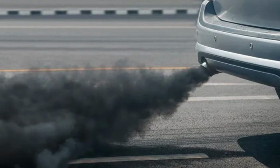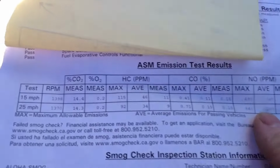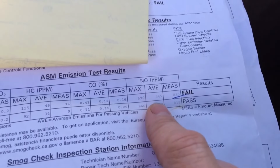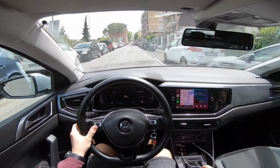Increased emissions. When everything is operating as it should, your powertrain control module optimizes performance to reduce emissions from your car. When it's not operating at peak efficiency, emissions will probably rise along with performance issues. But you probably won't notice any difference unless you're taking your car for an emission test.